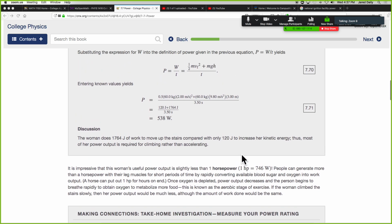So how much is that in other units of power? In the United States especially, we use a unit of power called horsepower. Horsepower is about equal to 746 watts, or 746 joules per second. It's about how much energy a horse expends, you could think of it as. And this woman's useful output power is slightly less than 1 horsepower, right? People could actually generate more than 1 horsepower with their legs for a short period of time. A horse can do it for a long time.